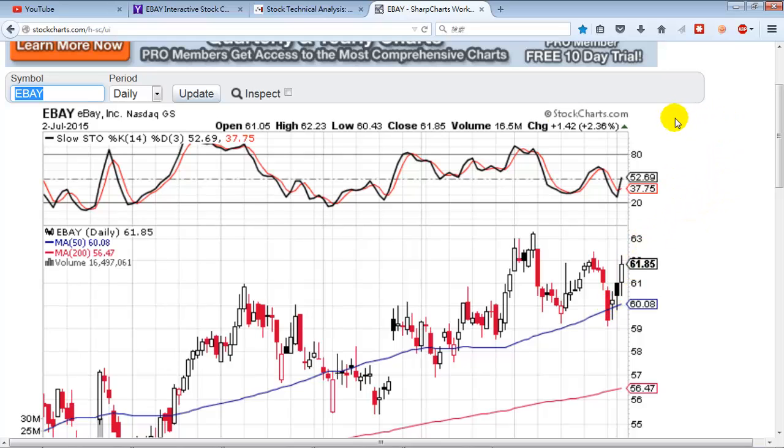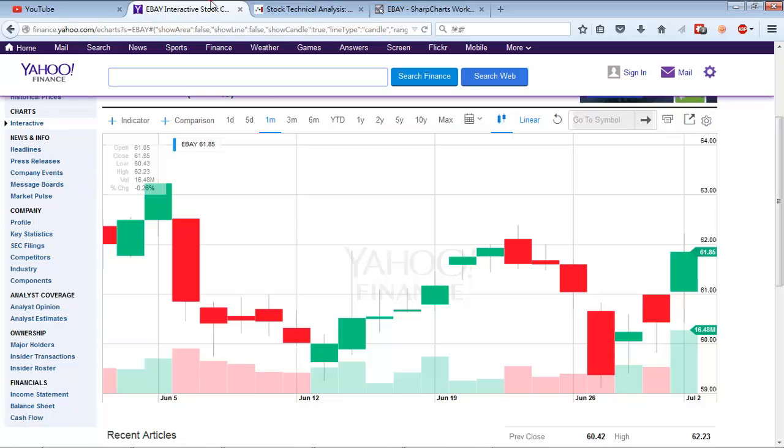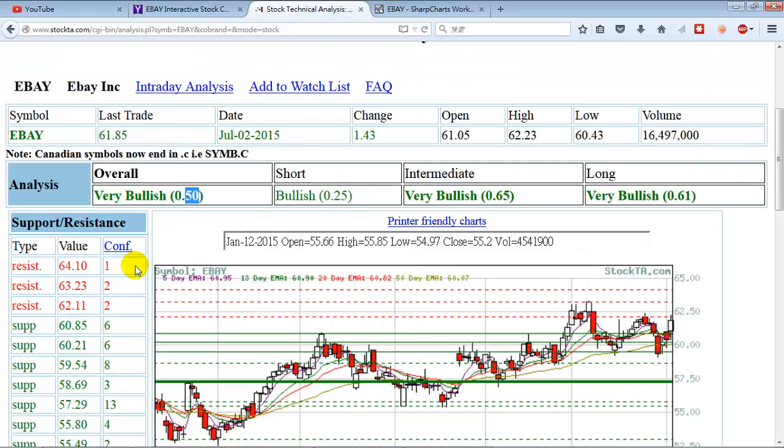So I believe eBay is going to be a good stock pick for the following week, and it's probably going to move up for a few days until it hits a new resistance level, and that's probably the time you can consider getting out.